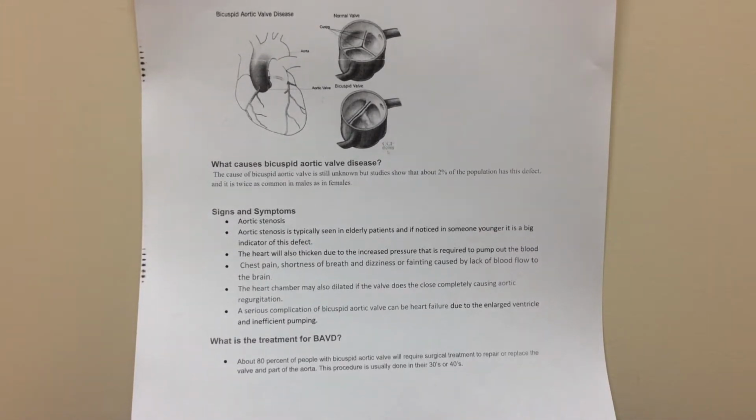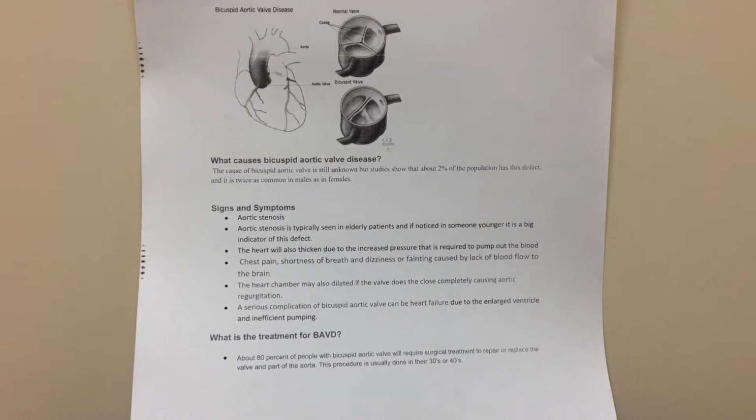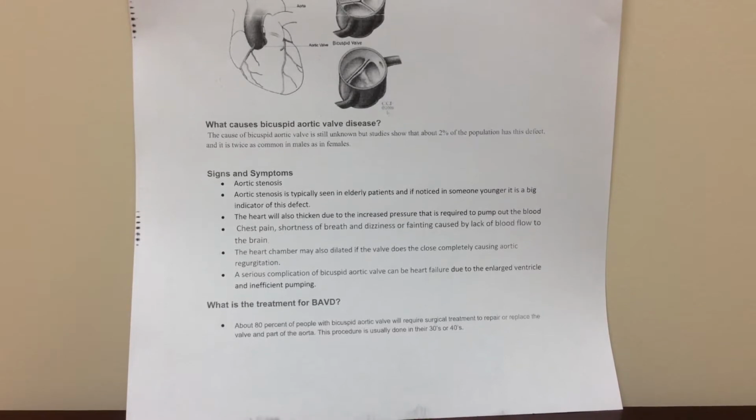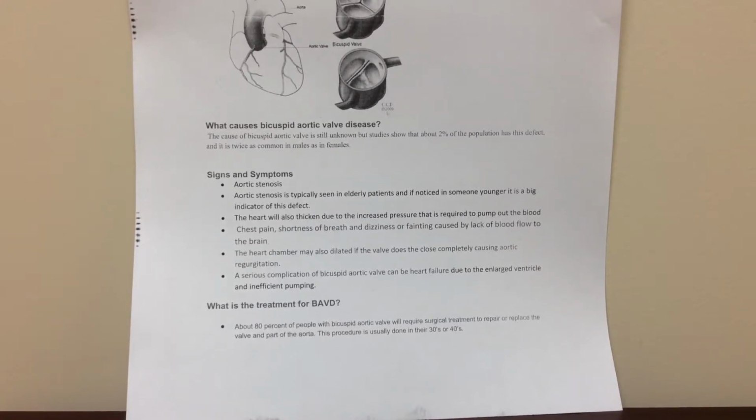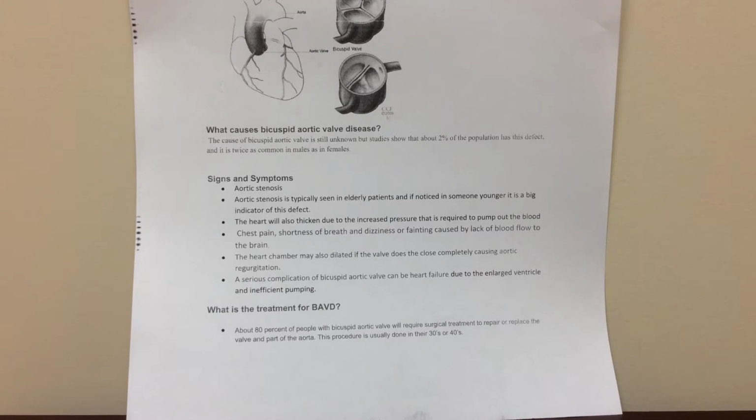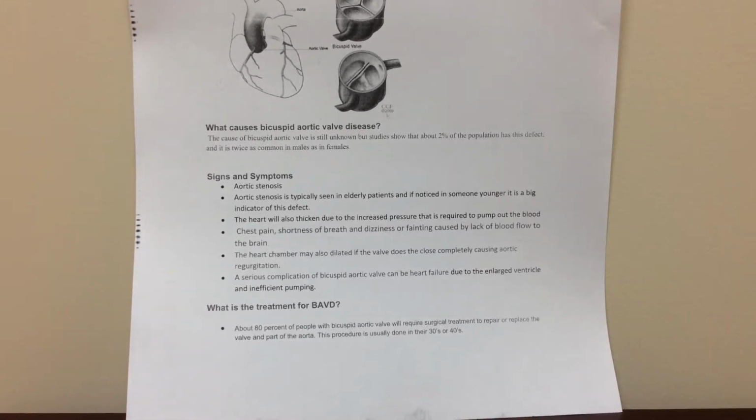Common symptoms are chest pain, shortness of breath, dizziness, or fainting caused by the lack of blood flow to the brain. The chamber may also dilate if the valve does not close completely, causing aortic regurgitation. A serious complication of bicuspid aortic valve can be heart failure due to the enlarged ventricle and insufficient pumping.